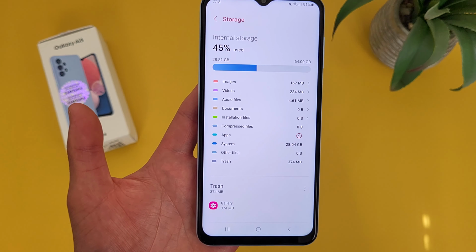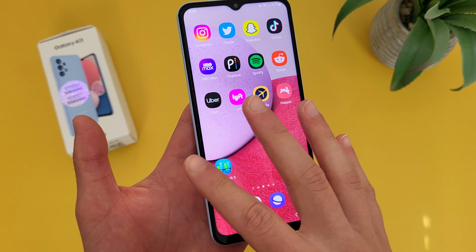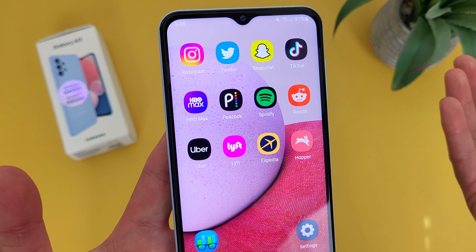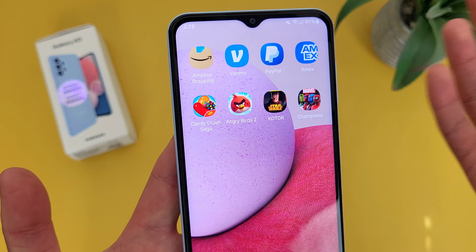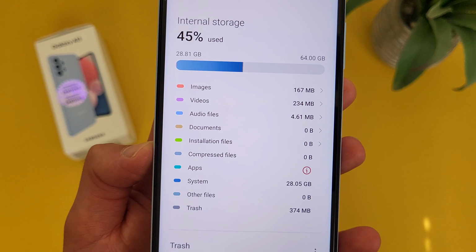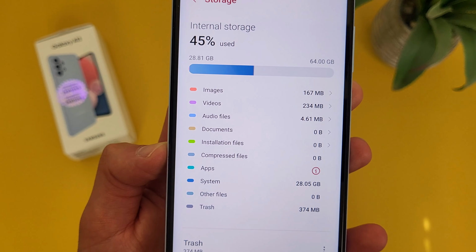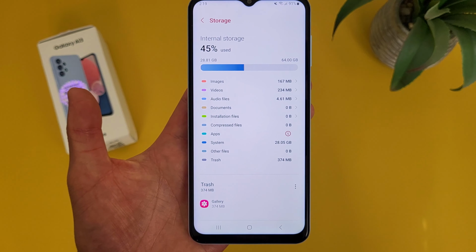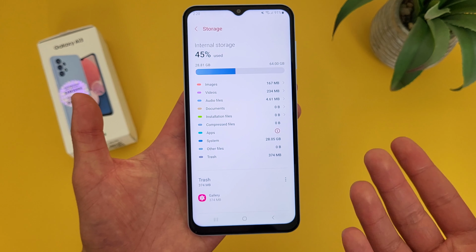To give you an idea of what it actually looks like, right now I really don't have a ton of apps on this phone, maybe a few social media apps, some streaming platforms, search engine type stuff, Amazon, a couple games, so really not a lot of stuff. But as you can see, it's all taking up about 45% of the total storage. And again, keep in mind, my version of this phone does have 64 gigabytes. So with only 32, you're really not going to have a lot of space.